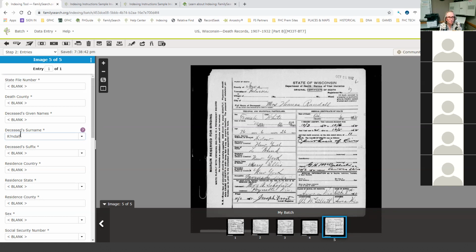If you're doing a batch and there's more than one letter that you can't read, let's say I'm typing in Randall and I can't read 2 or 3 letters after that. I can put an asterisk in and then just put in the letters that I can see. So maybe that's all I can read is the R and the 2 L's at the end. That asterisk means that there's more than one letter between the R and the 2 L's, but I can't figure out what they are. So that's 3 ways that you can fill out one of the fields if you can't read the handwriting.